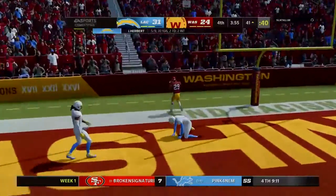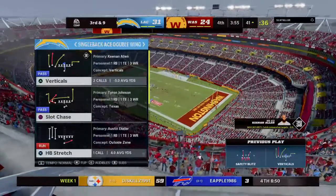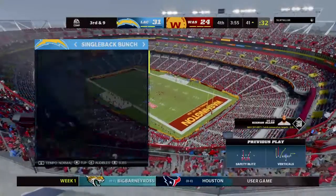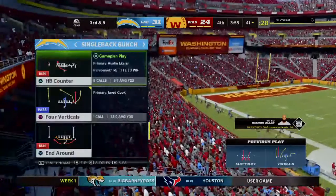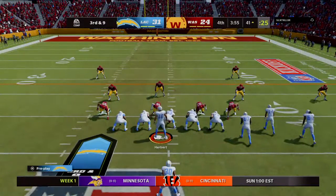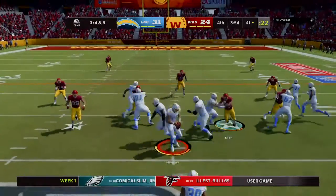And that is incomplete. Oh, he had it and dropped it. That is an unforced error there, and it takes away what could have been a touchdown. One of the bigger plays in the game thus far. The crowd getting into it as we come up on a big third down.